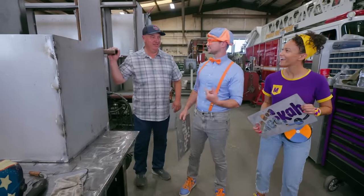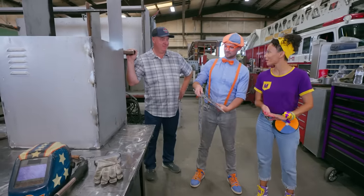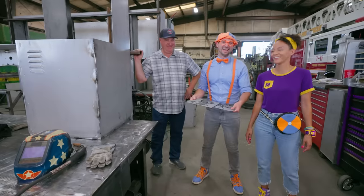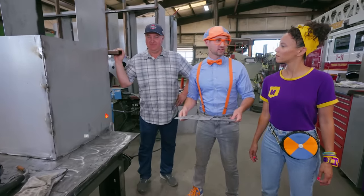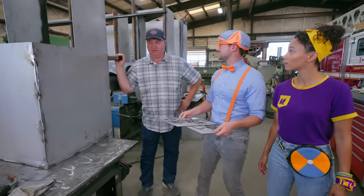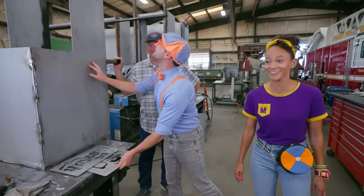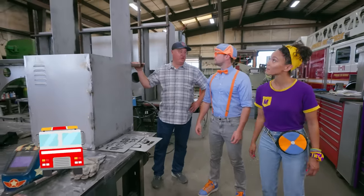Whoa, I know what this is. This is welding, right? Yep. Oh, welding? I've never welded before. What is it? Ooh, I think I know what it is. Can I answer? Okay. Well, I think it's when you fuse two pieces of metal together with electricity, gas, and heat. Is that correct? Yep, that's right. Oh, wow, that sounds kind of complicated. What's this that they're welding? This is the front of a fire truck body.